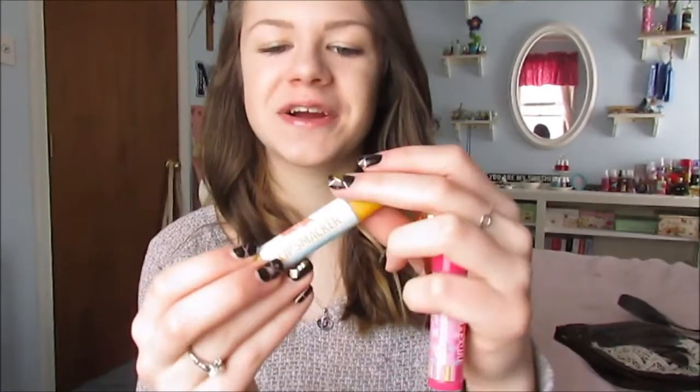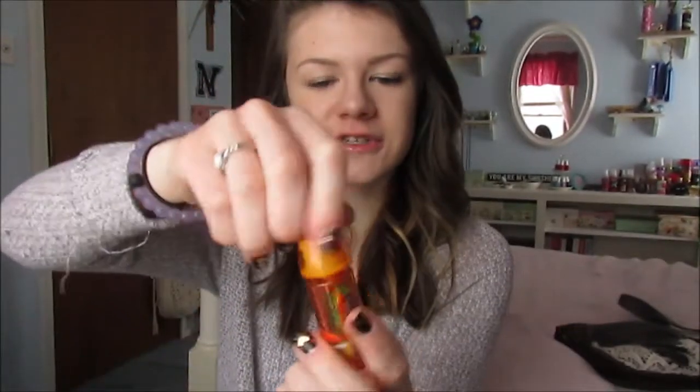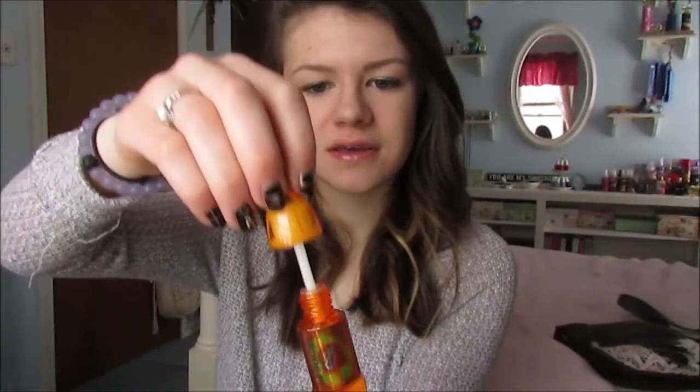I have one in cake batter. Lip Smacker in buttered popcorn. It literally smells like buttered popcorn, and it's fabulous. A Lip Smacker lip gloss in Orange Crush, and I kept it because, look at it. It's an Orange Crush bottle, and is that not so cool? That is so cool. And it smells like it, too, and it's so great.